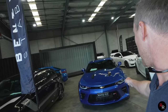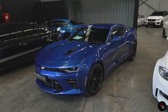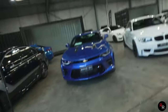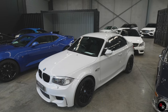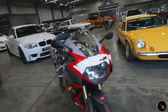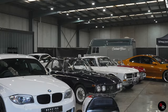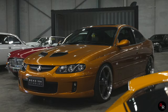And then we've got a Camaro SS as well. I've reviewed one of them. Very cool cars. Beautiful color, that. Yeah, I do like blue. The blue is nice. And then we've also got a 1M. A bit of everything. Actually, a C63 down the back, and Lancia Fulvia, 1300 GTA Junior, MGB. And then something that your followers would know. CVA. Guys, let's go.